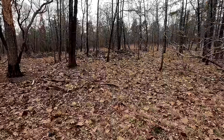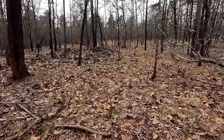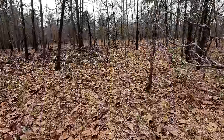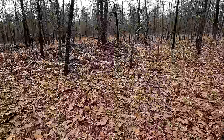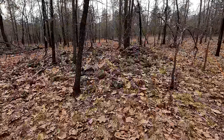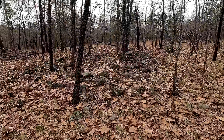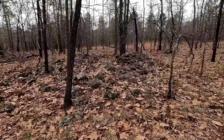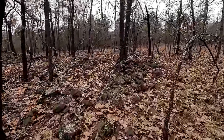Now, I am absolutely no authority on Native American sites. In fact, we often don't even get a chance to document that part of history here because there's just not much visible anymore. And that's what makes this site so special, if it is indeed a Creek site, because it's something that we can actually see. It is a direct connection back to them.